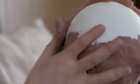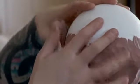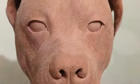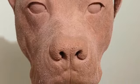I like to work with my hands as much as possible. My favorite thing to do is the sculpting aspect, building a character, and then seeing it come to life as you work on it is one of my favorite things.